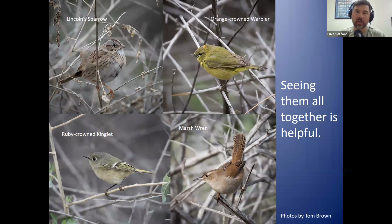So let's get a little interactive. Someone who hasn't shared yet, come off of mute and help me work through just a little bit what you see as differences between these four different families. Would someone be extroverted enough to unmute themselves and work through this with me?